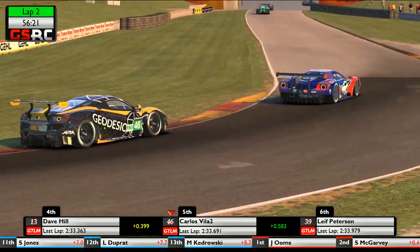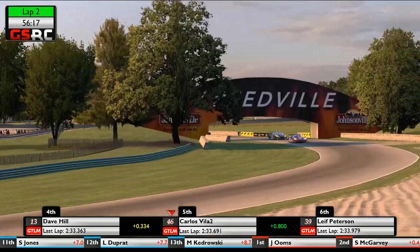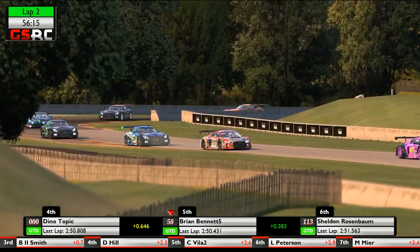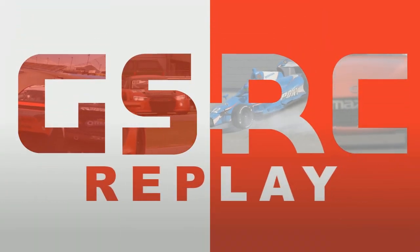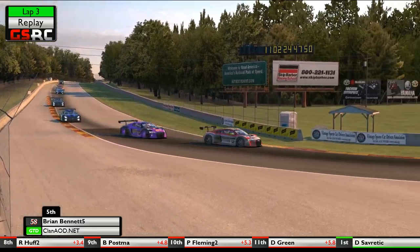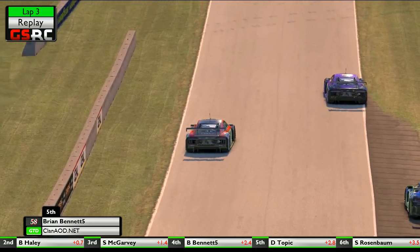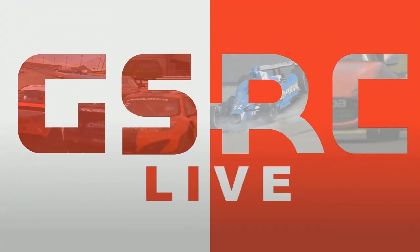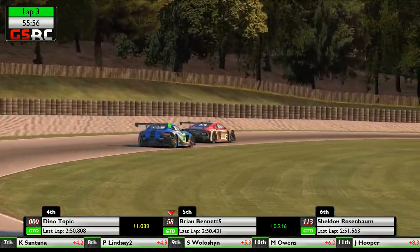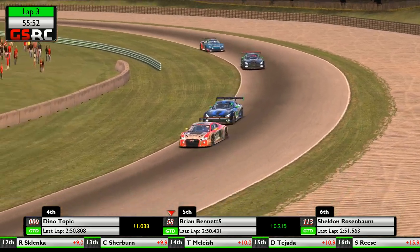Ooh, our first little bit of a problem there coming out of turn 5. One of the trouble spots, Brian Bennett loses the back end. He's going to lose the spot to Dino Topich back here in the GTDs. So move Dino Topich up into 4th place in those GTDs, and also saw Sheldon Yoshin get a little loose right back there, actually right behind where Brian Bennett did. So turn 5 starting to get some of these GTD cars caught out a little bit. In fact, Rosenbaum is already on the back of Bennett.